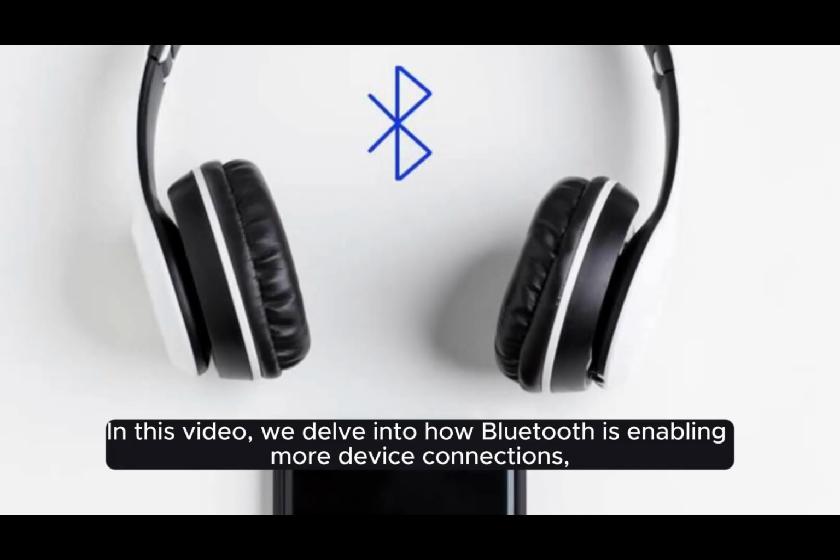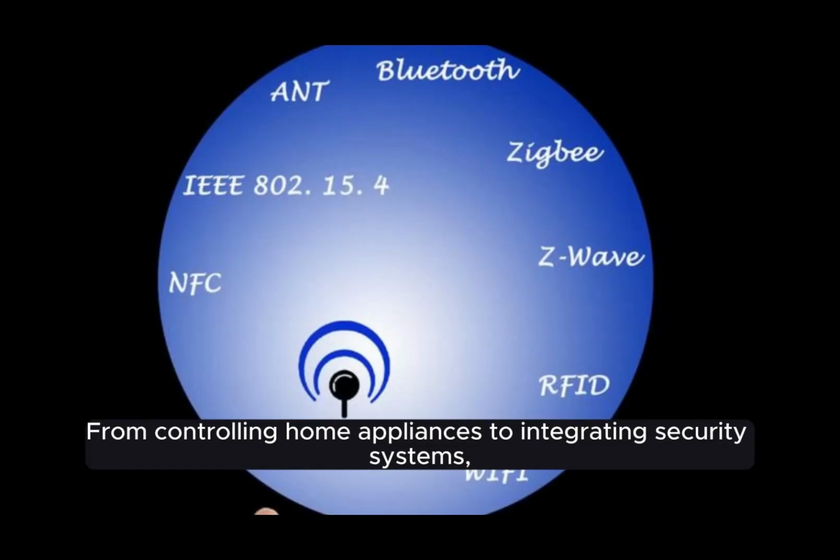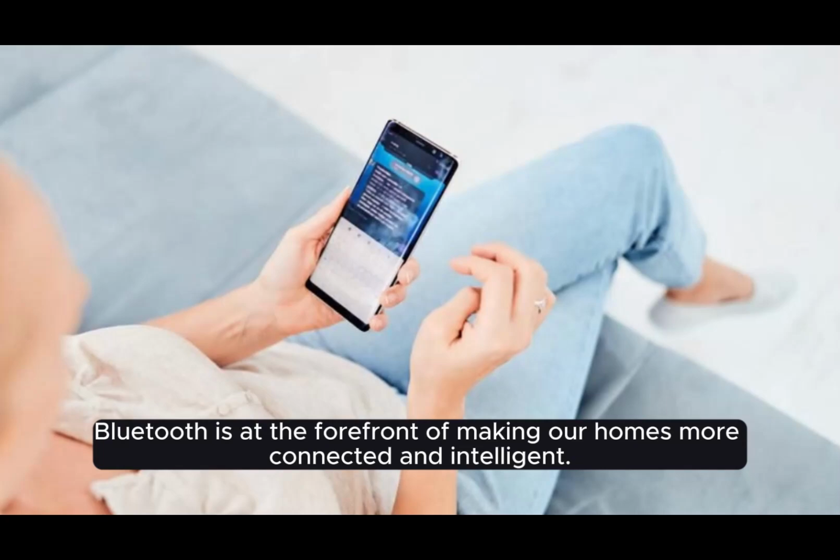Discover the revolutionary role of Bluetooth in enhancing smart home technology. In this video, we delve into how Bluetooth is enabling more device connections, transforming our living spaces into highly efficient and convenient smart homes. From controlling home appliances to integrating security systems, Bluetooth is at the forefront of making our homes more connected and intelligent.